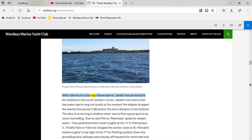With reference to the map shown above, Jamila was anchored in the shallows in the southwestern corner. Jamila's 2-meter shallow water alarm rang out loudly at the moment the skipper dropped the 25-pound CQR anchor the short distance to the bottom.